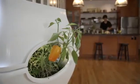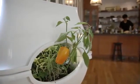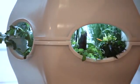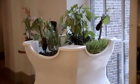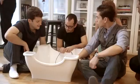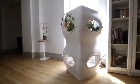Every science fiction movie you see shows someone in a house and a panel opens up and there's a whole bunch of vegetation, a completely sustainable garden in their house, and they just pick off a vegetable, they pick off a plant, they eat it. I wanted to bring that to now. Aqualibrium is an aquaponics system that can be placed in any residential or commercial building.